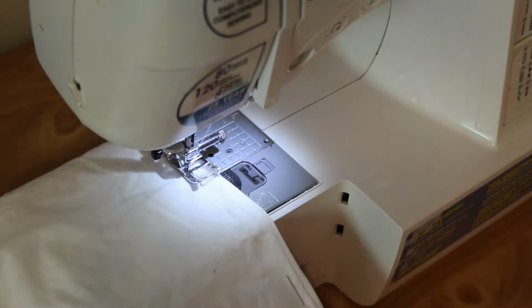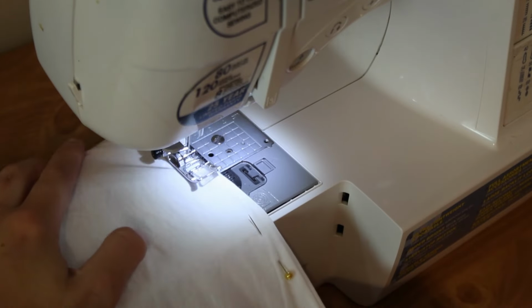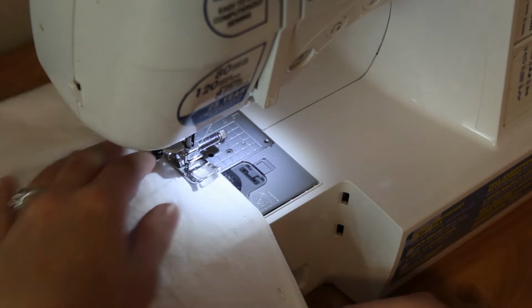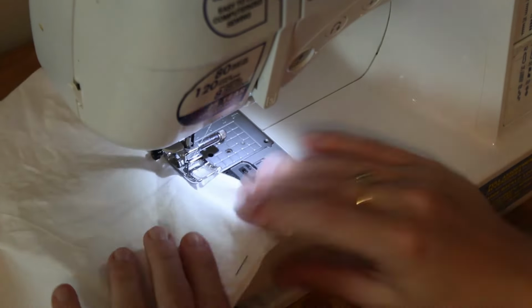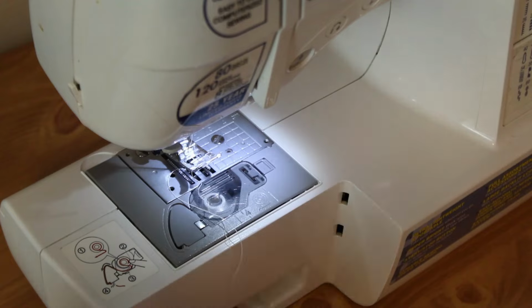Now, of course, you have to trim your edges because you want to make sure that your drawstring is able to draw cleanly and doesn't get hung up on any raw edges you have there. So you trim those seams, especially here.